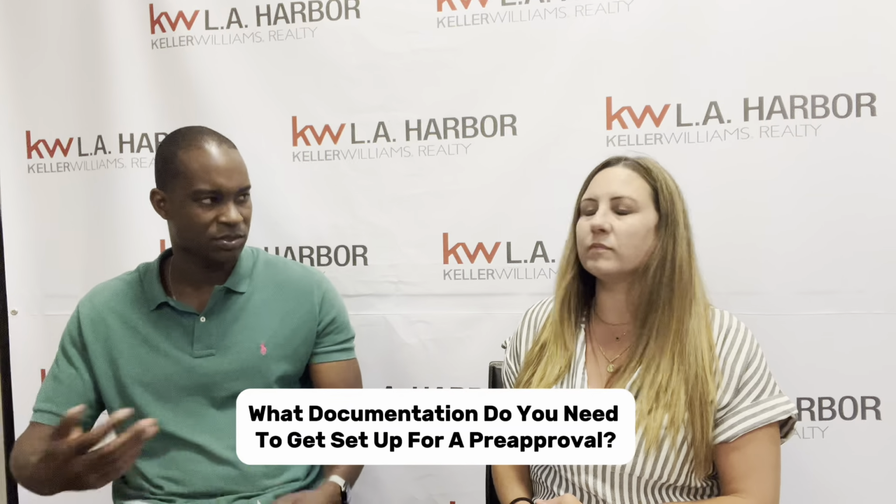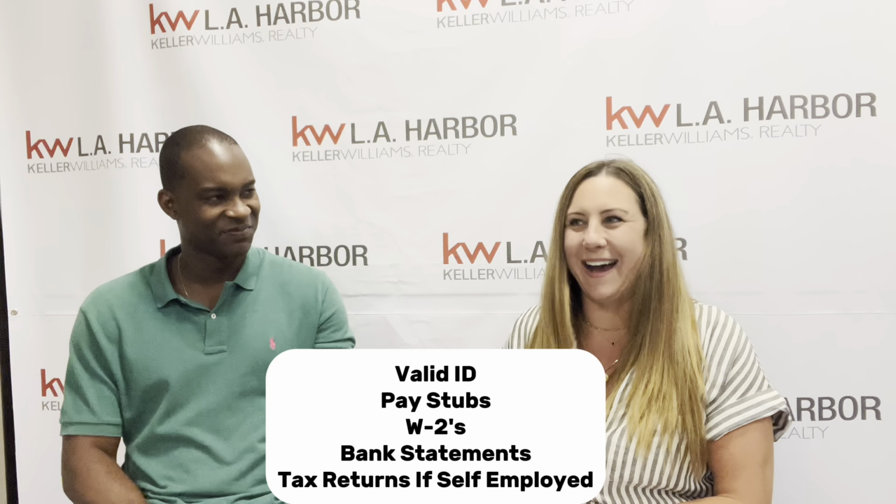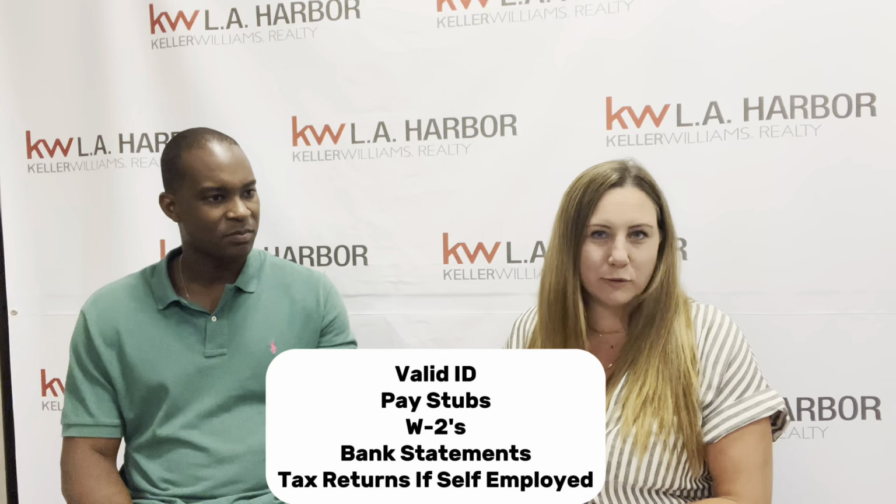Exactly. So if someone has talked to me about pre-approval, and they understand what it is, what documentation do they need to give you to get set up for a pre-approval? I mean, the basics are your ID. You can't sign loan docs without a valid form of ID, so I always like to check that. Your pay stubs, W-2s, bank statements, and then if you're self-employed, tax returns. Of course, there's usually more documentation required, but that's pretty much the basics. And completing your application, so I can run credit, hard pull or soft pull, which I think we're going to discuss in a second. That definitely helps.